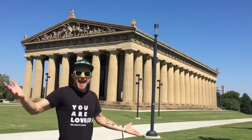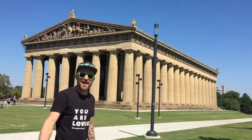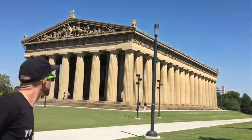Did you know that Nashville has a recreation, a replica of the Parthenon? Look at this gigantic building. It's unbelievable. And did you know that the artists who made this building, they were celebrating 100 years of Tennessee, Tennessee's 100th birthday. They wanted to finish it in 1896, but they finished it in 1897. So they were a little late, but they kept on working on it, and they finished it. Look what we have now. This might be one of the biggest pieces of art we see on this trip.